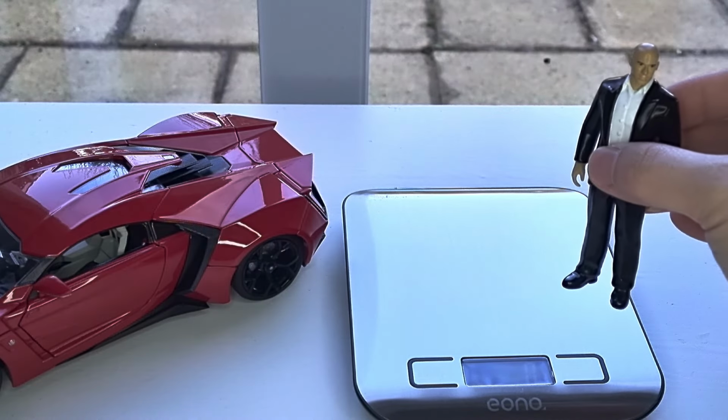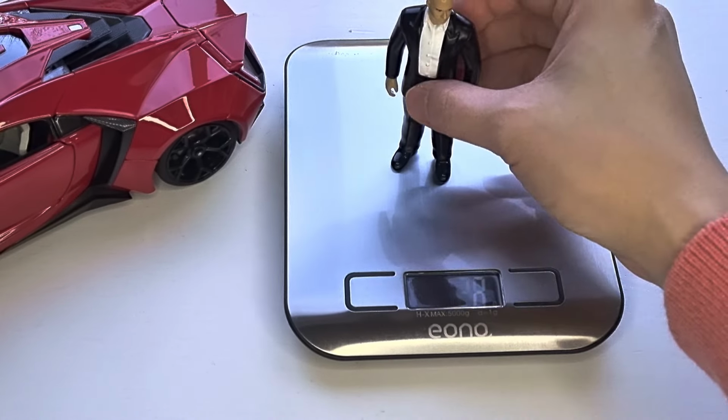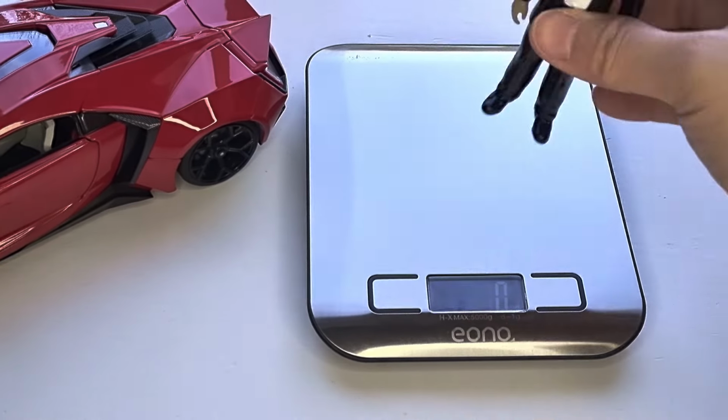All right, so let's see whether I'm right or not. I'm usually right, but I can get it wrong sometimes. Ah, there you go, 142. Yeah, so it's about 150 basically.